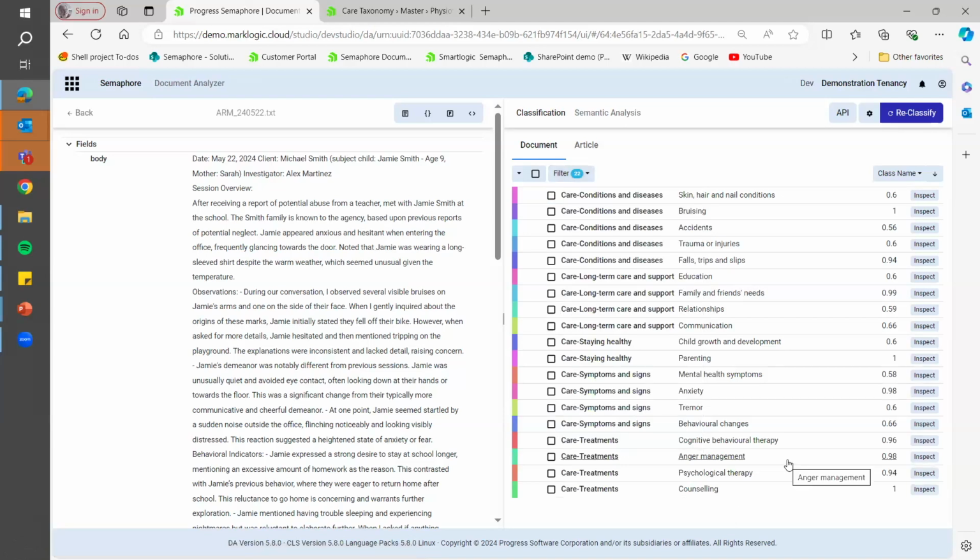And so everything from a taxonomy has a category. So conditions and diseases, long-term care and support, staying healthy, the topics in the document. There'll be the topic itself, and then there'll be a confidence score. Now, we're not showing anything below a threshold of about 0.48, that's standard. So these are all the things that we think are important about this document.